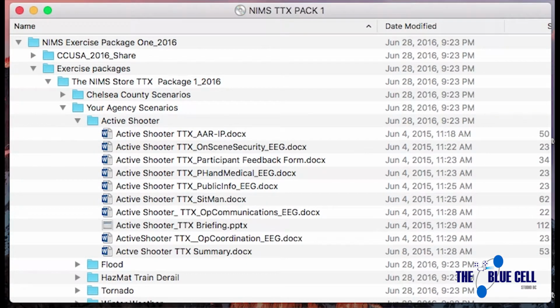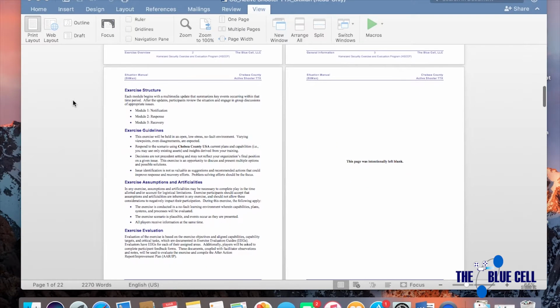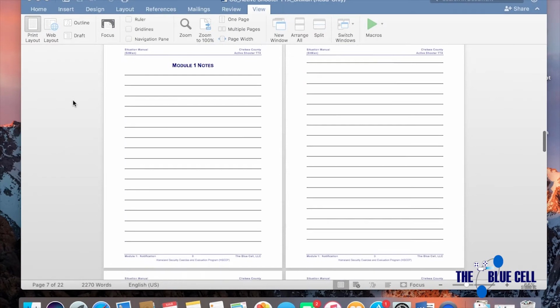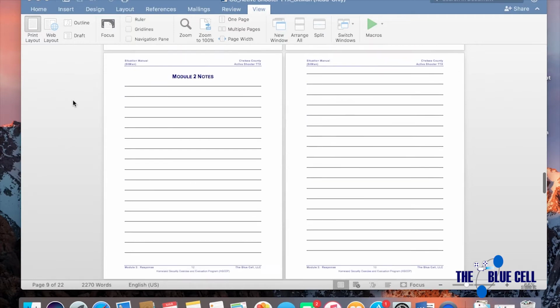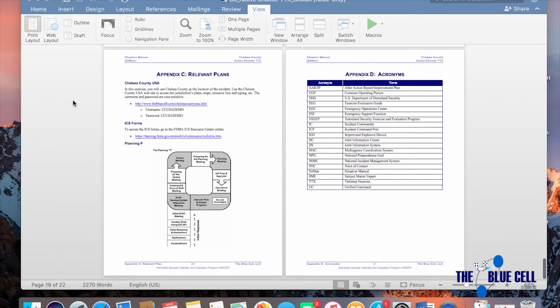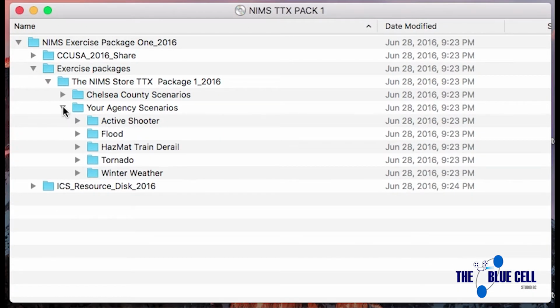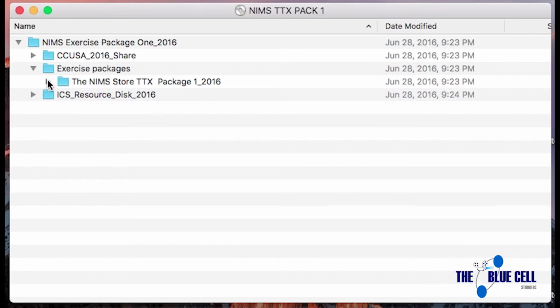The only difference in these is when you go into any of these, you actually will have to go in and use them as a blank, and you'll see the information will come up as a Word document. And you would go through and find the piece that you would want till you got to the exercise portion where the scenario is, and you would then evaluate that accordingly to your jurisdiction. And so that kind of tells you a little bit about what is in the disk itself.